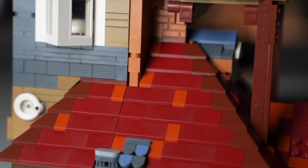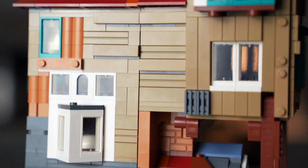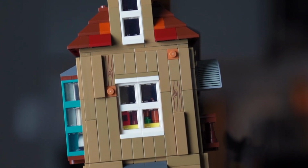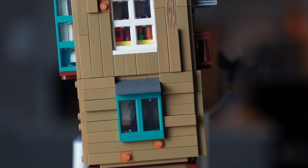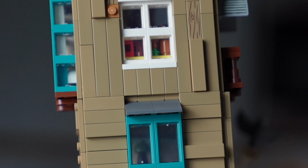Sticking with the exterior, I really like the color scheme to the whole burrow. You have this nice red and dark orange for the different roof sections throughout the build. Dark tan was used for the main framed wood exterior with some accents of wood printed boards scattered around. You also get these nice pops of color with the aqua and white windows, which I really like.